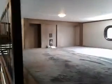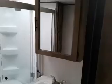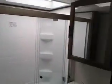We're also equipped with a loft for the little ones or for storage. You choose. Our shower area actually has a seat in the shower area, glass. Lots of storage here. Skylight above the shower.